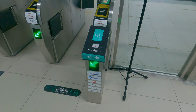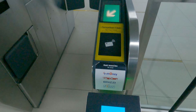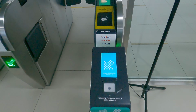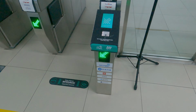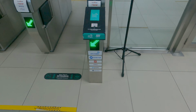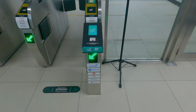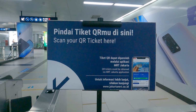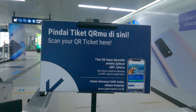Payments are quite extensive now. Here are the cards you can pay with, issued by banks. And down there is Jaklinggo, Dana, Link Aja, OVO, GoPay and Astra Pay, which are mobile payment systems. And you can also pay by the app.